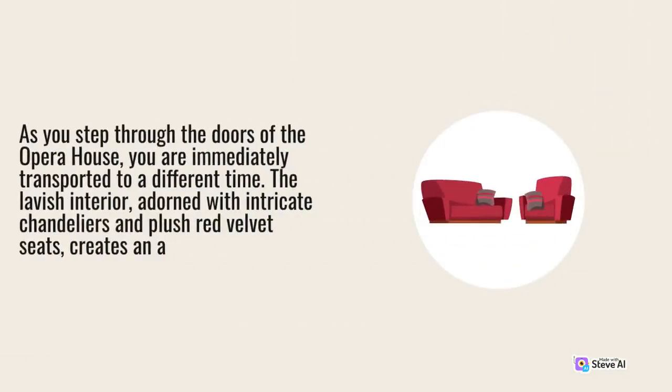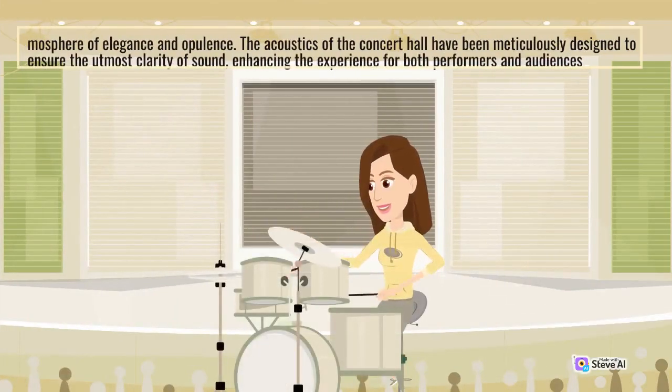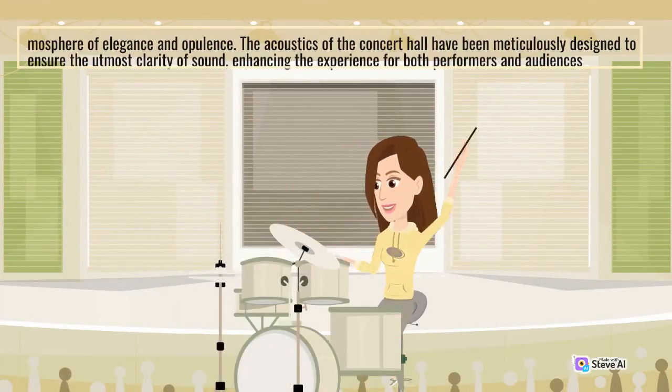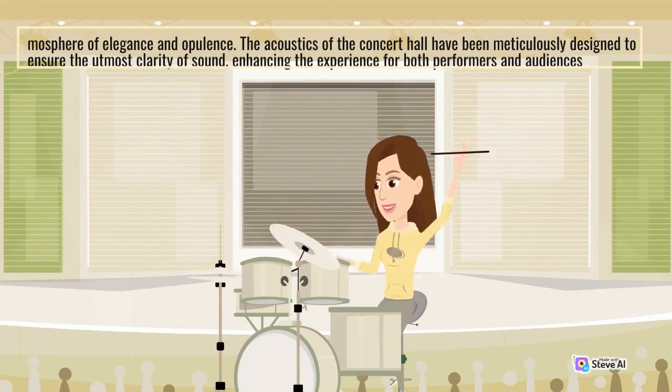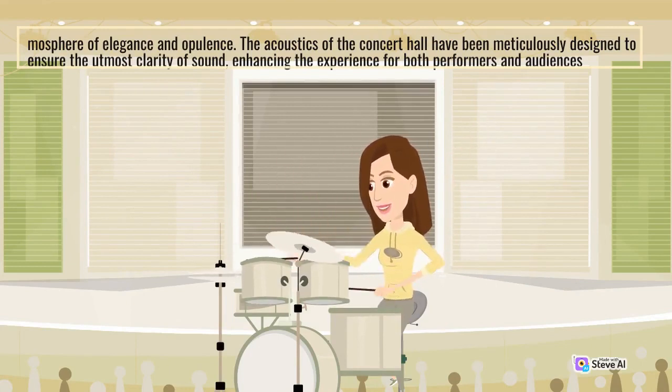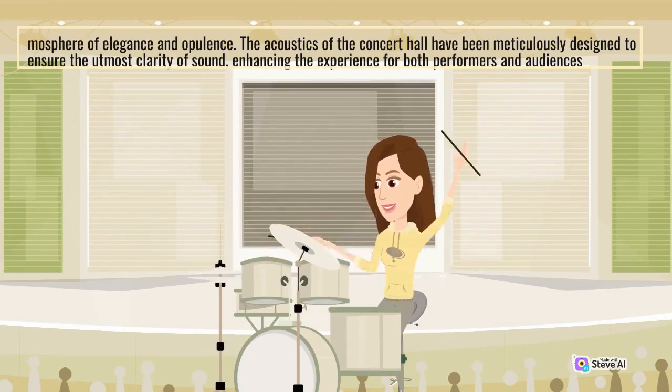As you step through the doors of the Opera House, you are immediately transported to a different time. The lavish interior, adorned with intricate chandeliers and plush red velvet seats, creates an atmosphere of elegance and opulence. The acoustics of the concert hall have been meticulously designed to ensure the utmost clarity of sound, enhancing the experience for both performers and audiences.